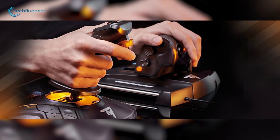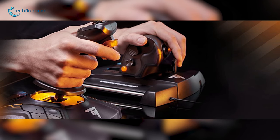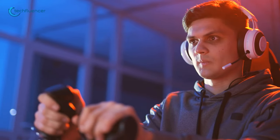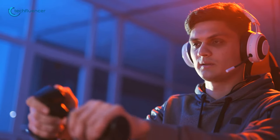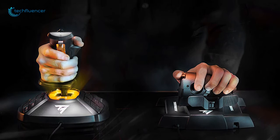Because of its ergonomic design, pinpoint precision, and compatibility with similar accessories, we have placed it on the number 2 spot on our list. If you are looking for a high-performance and sleek-looking flight stick and don't know which one to buy, then you should get the Thrustmaster T16000M without giving it a second thought.